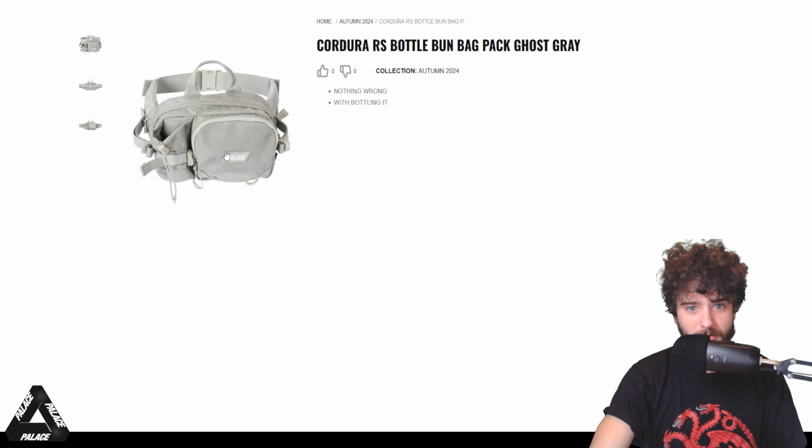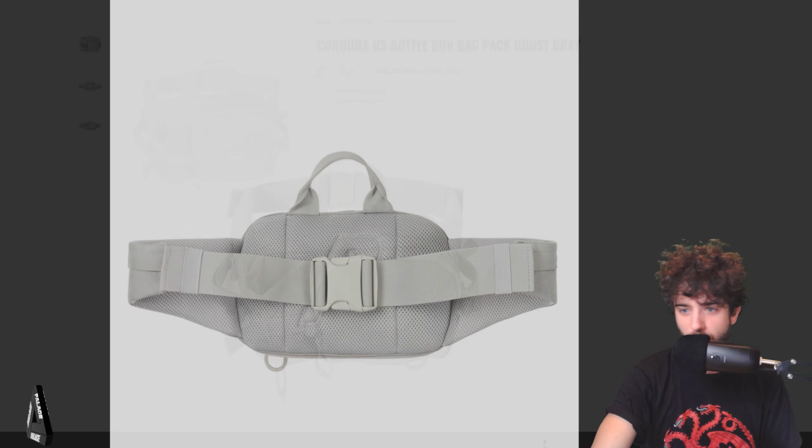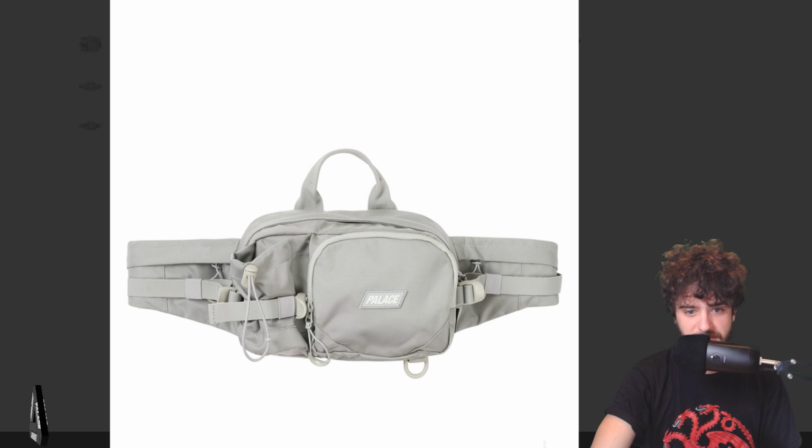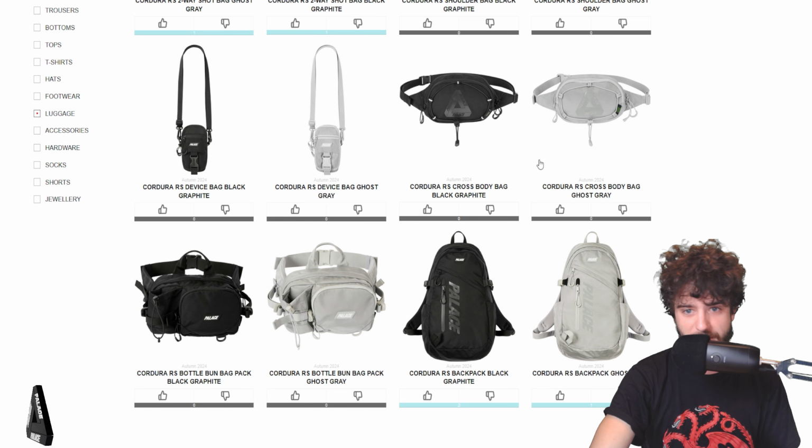Now we have the RS bottle bag. Is this some kind of a satchel? What exactly do we have going on here? It looks like a fanny pack right here and then a spot for your water bottle. Very interesting, maybe some kind of runner's bag. Let me know in the comments, do you guys know what this bottle bag is for? Colors are all pretty much the same, black and gray.